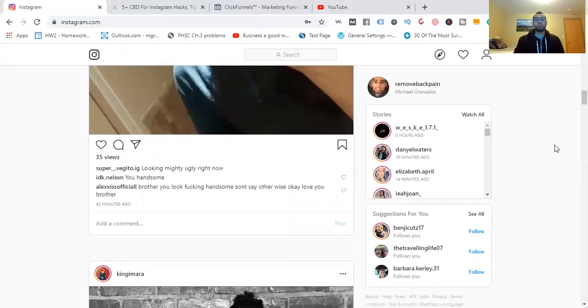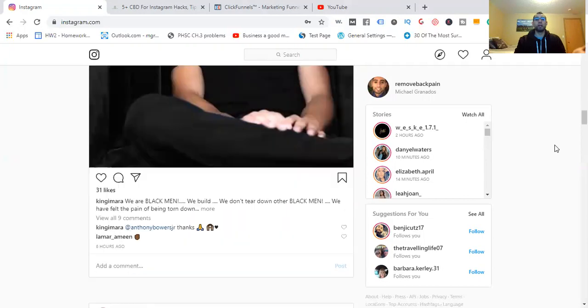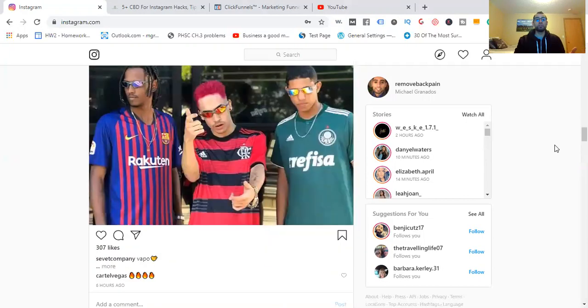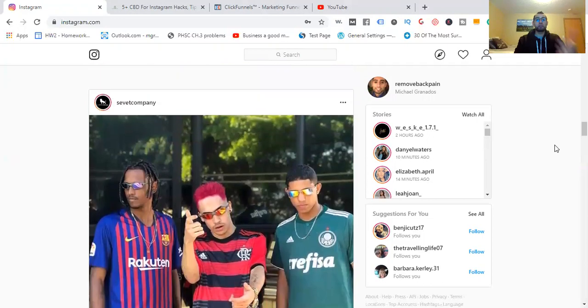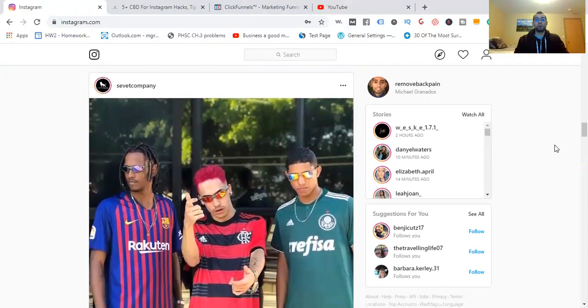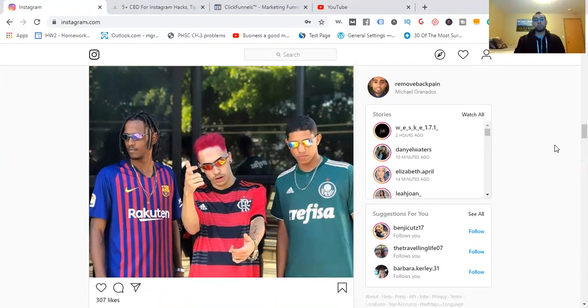Providing value is one thing, but the images are really going to help bring your CBD business to life. If I'm scrolling down my newsfeed, see how colorful that is? You see the background they have, the colors they're wearing. This is a catchy photo because of the colors and the background to the foreground ratio. It just sticks out.